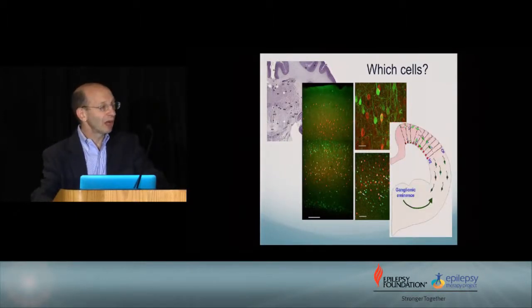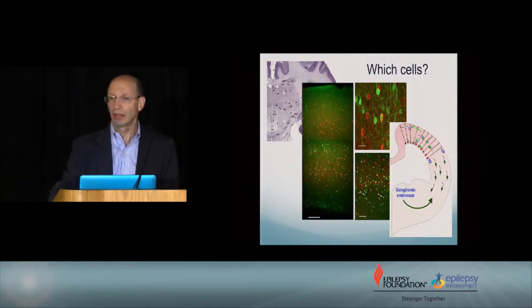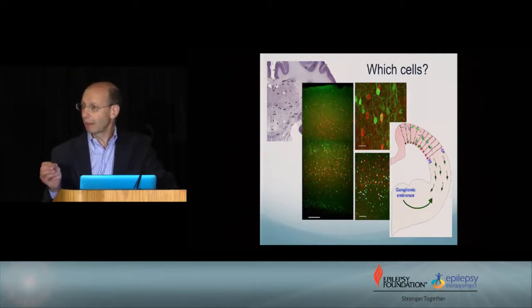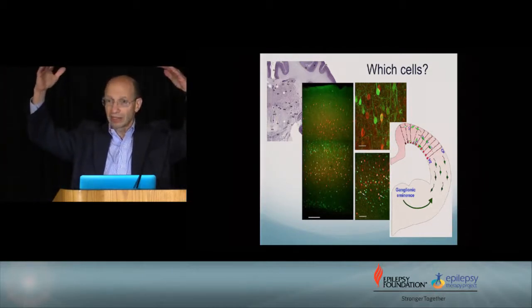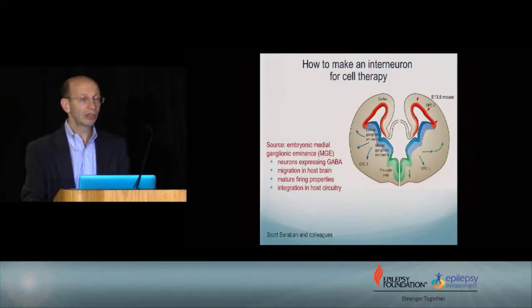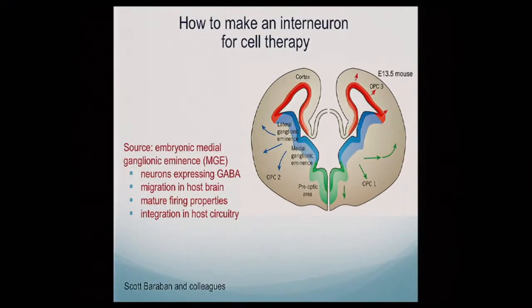And in fact, a lot has been discovered over the last decade and more about how it is that the inhibitory interneurons make their way into the mature neocortex. And in fact, many of them come from a region deep inside the developing brain called the ganglionic eminence. The ganglionic eminence gives rise to these primordial cells that are destined to travel throughout the neocortex, find their location, and develop into inhibitory interneurons. So Scott and colleagues took advantage of this understanding of basic fundamental developmental neurobiology and asked the question, could we isolate the source of these inhibitory neurons and see if they develop in a way that we could transplant them into a seizure focus?